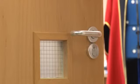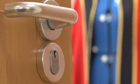Under lock and key, the design for Gabby Logan's gown is shrouded in secrecy. Next month, the Leeds-born broadcaster will wear the robes at her installation as the first Chancellor of the new Leeds Trinity University.